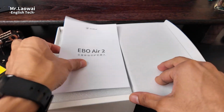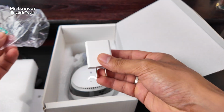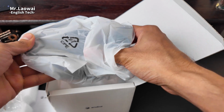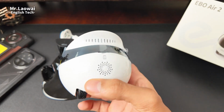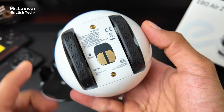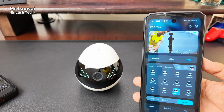So as you can see, inside the box there are some user manuals, a charging dock and a charging adapter, and the EBO Air 2 unit itself, super small and sleek. The first impression, it looks like a toy and also something straight out of a science fiction movie. Small threaded wheels and those cute LED lights that actually show emotions.